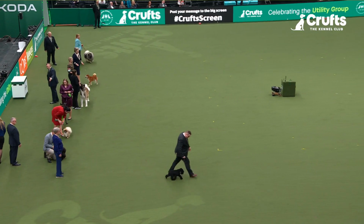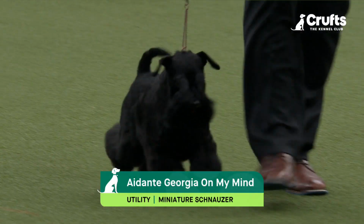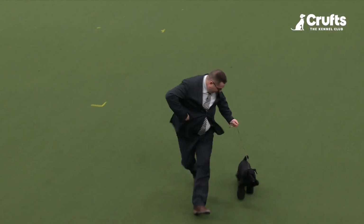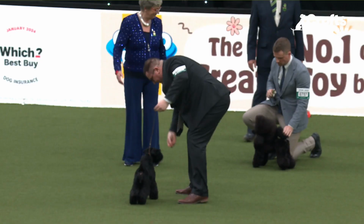And here comes the miniature Schnauzer. This is the crowd favourite, Frank. And a very good mover and carries herself well, really using those hocks. All the way from Croatia.